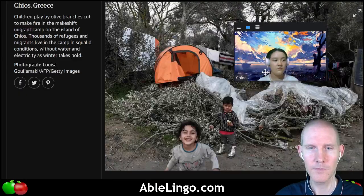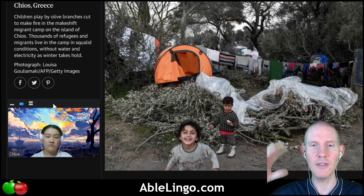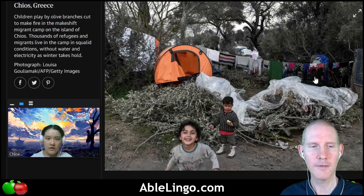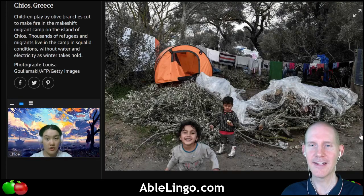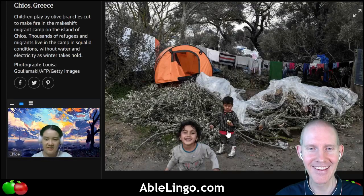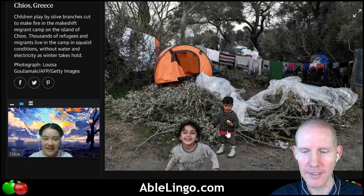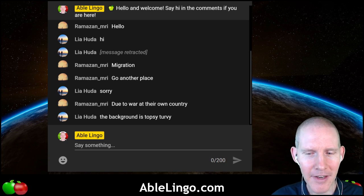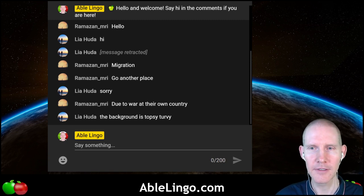All right, let's see the picture. So that's picture number one. It doesn't really start with happiness. What do you see? Can you describe what's happening in the picture, Chloe? I see a little orange tent, and some clothes hanging, and branches, and maybe plastic on top of them, and two kids. One's running towards the camera, or the person taking the shot, and he's smiling, and the other one is just standing there, and something's in his hand. I don't know if he's eating something. An onion? Let me zoom in a little bit. Maybe an apple? It doesn't quite look like an apple. That's why I said onion. I have my reasons.